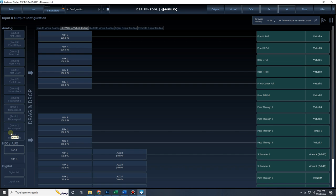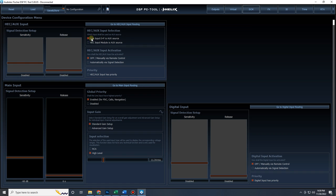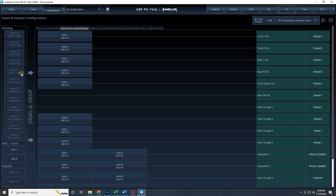So the V12 has 12 high-level inputs, but it only has 8 low-level inputs. So it'll be using, or maybe does it have 6? Let me, I don't remember exactly. But yeah, line input E and F is the auxiliary source. So it has 6 inputs. The last two line-level inputs can be used as an auxiliary source. And if you have that selected and you drag and drop auxiliary left and auxiliary right, it'll use these two inputs. It won't visually show it, but that's what it will do.